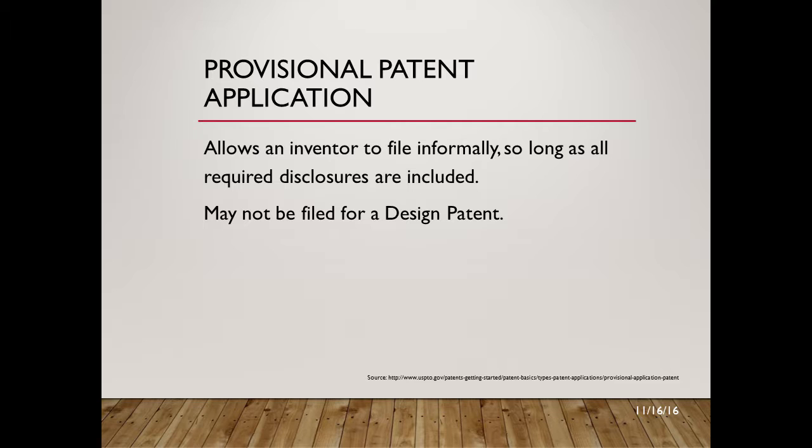Here's the problem. You may end up submitting too little or too much. If you miss something in the invention disclosure when you initially filed, you're out of luck. You can't add new material after you submit the provisional application and expect to get the same filing date. But the opposite is true too.